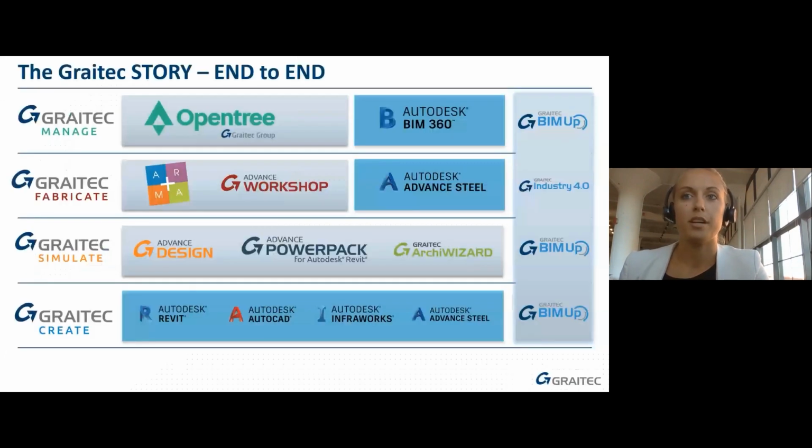Greatech's products and services are sold around 4 main business pillars. You can see them on the screen. We want to help you create, simulate, and fabricate, as well as help you manage data. So create data-rich models enabling the best possible design decisions to be made with mainly the Autodesk products. Simulate the model's behavior to make them perform better with our product Advanced Design, which is a structural analysis software, and our Revit plugin called the PowerPack for Revit, as well as fabricate or construct as automatically as possible, driving down the costs of time and resources.